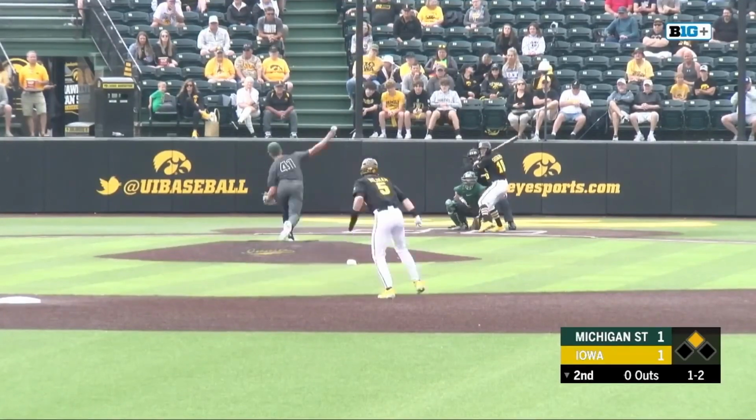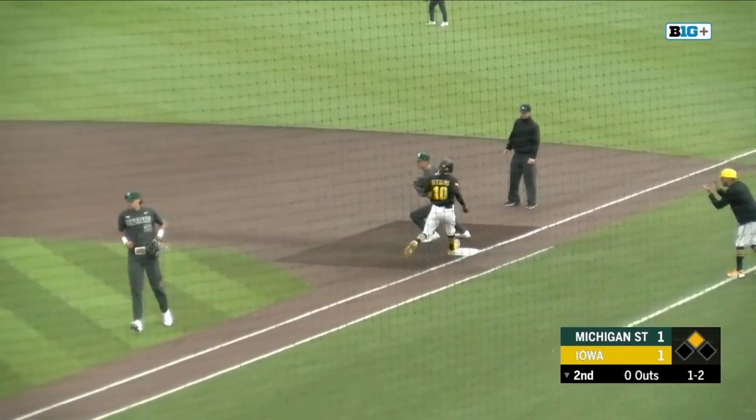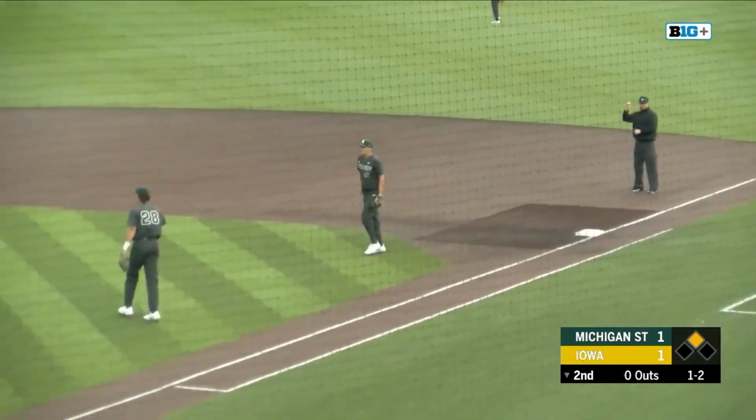Really working Michael on the outside. He hits this on the ground to first base. Bradenberg will pick it up. That's basically like a bunt there for Michael, getting that runner Honar over there.